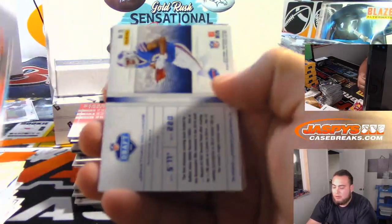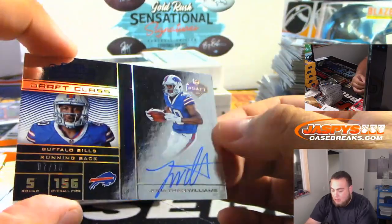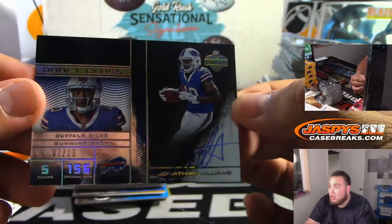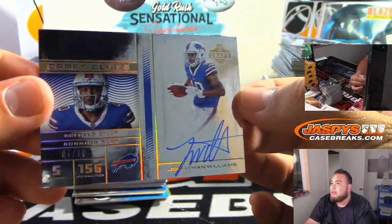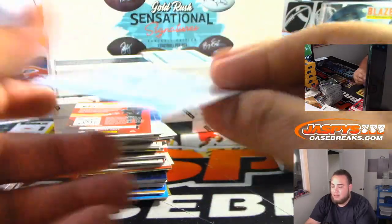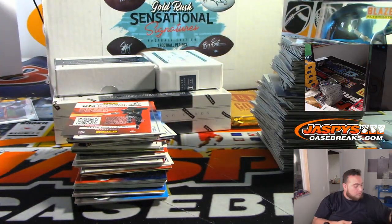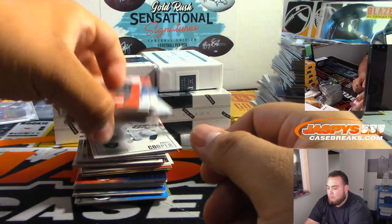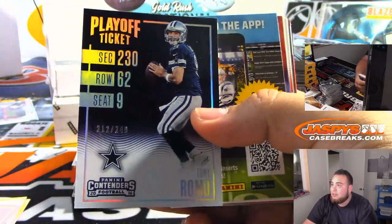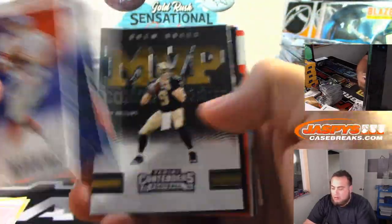Yeah, I think they're on the top shelf now. We got draft class number to 16. It looks like Jonathan Williams. It's pretty cool. It's on card as well. Buffalo Bills. Roger got that. Playoff Ticket, Tony Romo. TJ Watt kind of fell in the draft. Yeah, he did, right? He went into the first.